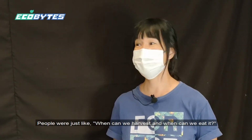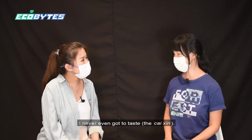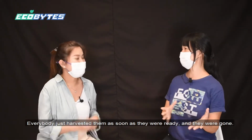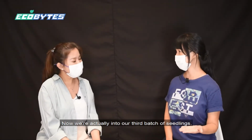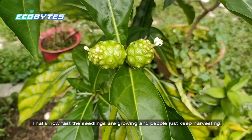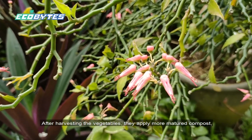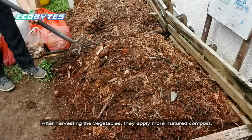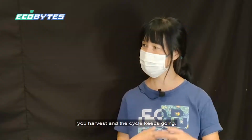People were just like, when can we harvest and when can we eat? So I never even got to taste. Everybody just harvested them as soon as they were ready and then they were gone. So now we're actually into our third batch of seedlings. That's how fast the seedlings are growing, and people are just harvesting. After harvesting the vegetables, they apply more matured compost, put in more seedlings, and then it grows. A few weeks later, you harvest and the cycle keeps going.